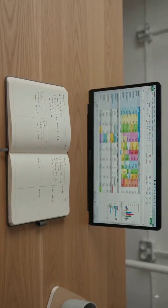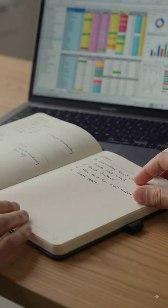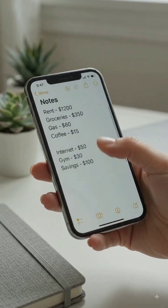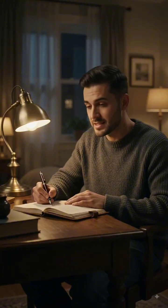Lesson 7. You don't need a perfect system. You just need a system that's honest enough to show you the truth about yourself. My notes app tracking method wasn't fancy, it wasn't automated, but it was honest, and honest beats fancy every single time with money.